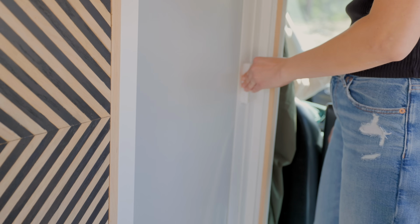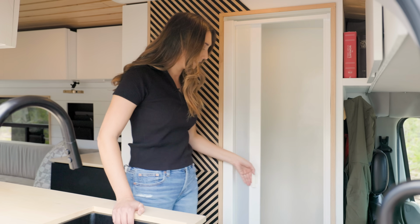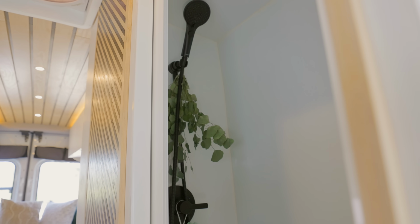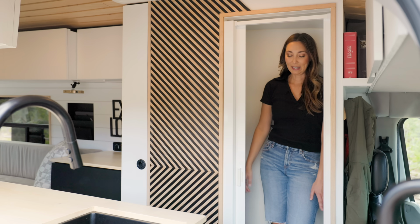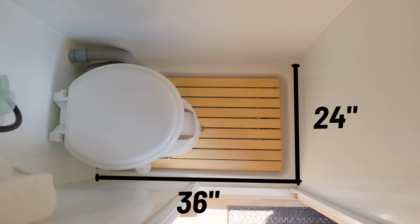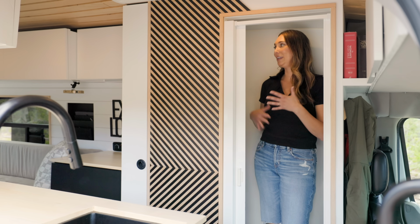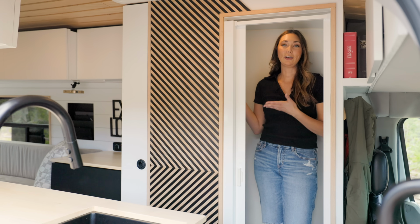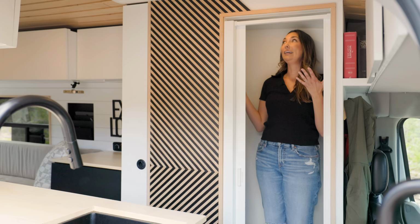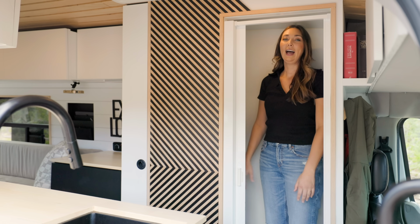This is our Nautilus sliding shower door. It is self-cleaning. And then in here we have a full wet bath. We have a shower with hot and cold water. The shower pan is 24 inches by 36 inches, and we do not take the toilet out when we take showers. Typically, we take showers in here once or twice a week, and then the rest of the time we take our showers elsewhere, but it is enough space to just kind of take like a Navy shower really quickly.